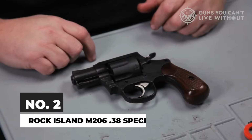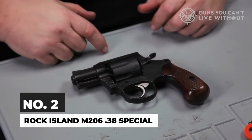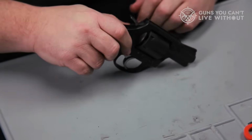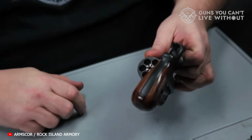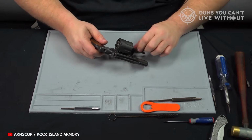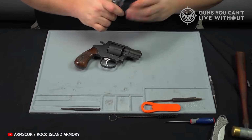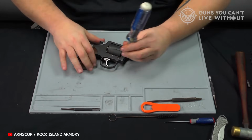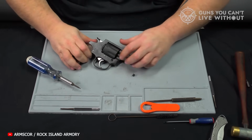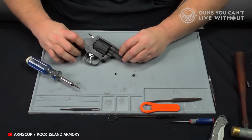The Armscor Model 206 is one of the best value purchases on the market, a 2-inch barrel .38 Special revolver. The M206 may not be the most visually appealing revolver. Priced around $250, it doesn't boast a glossy satin finish, but rather a practical Parkerized finish. Visible tool marks inside and a basic exterior underscore its status as an economically priced firearm. This model closely mimics the design of classic Colt revolvers, with a cylinder release that pulls back in the traditional Colt style. The 6-shot cylinder rotates to the right.